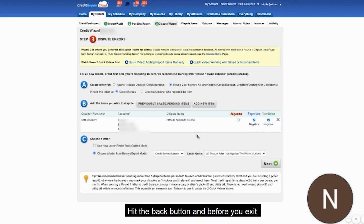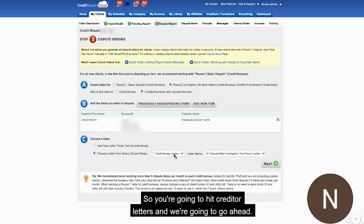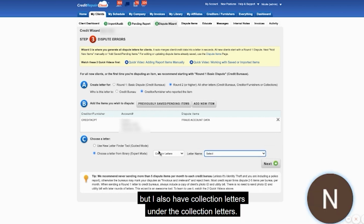And before you exit out of there, you want to send this same dispute to the creditor. So you're going to hit Creditor Letters. And we're going to go ahead. Well, there's a couple different options. Some creditor letters are under the creditor's letters, but I also have collection letters under the collection letters.